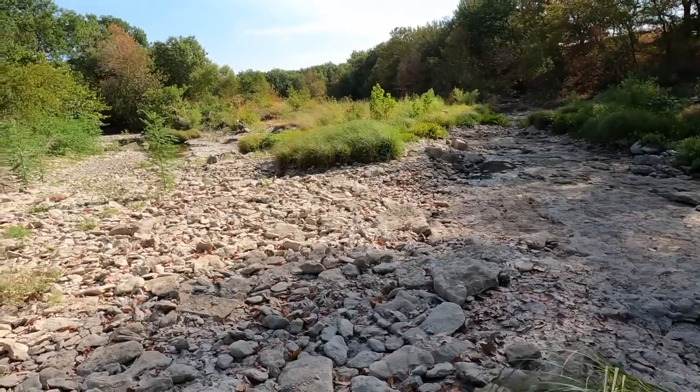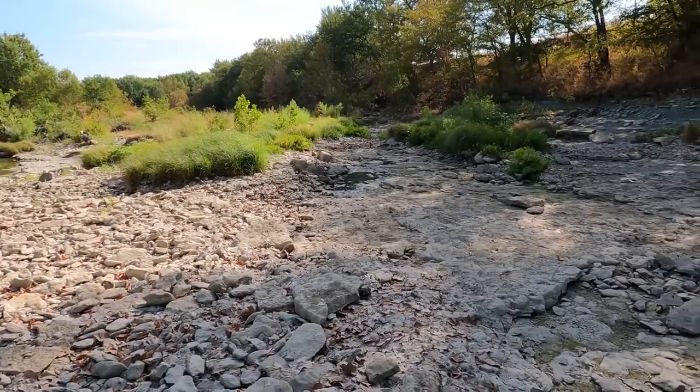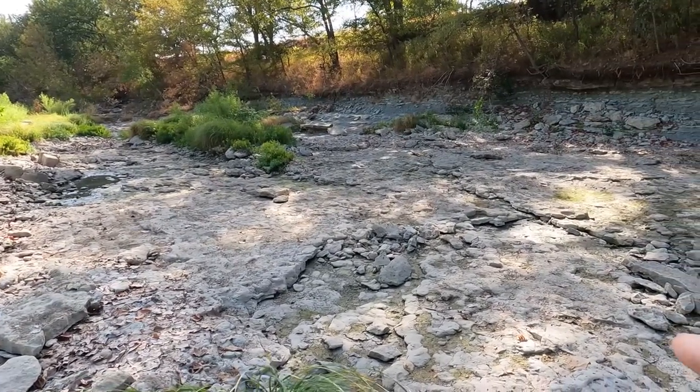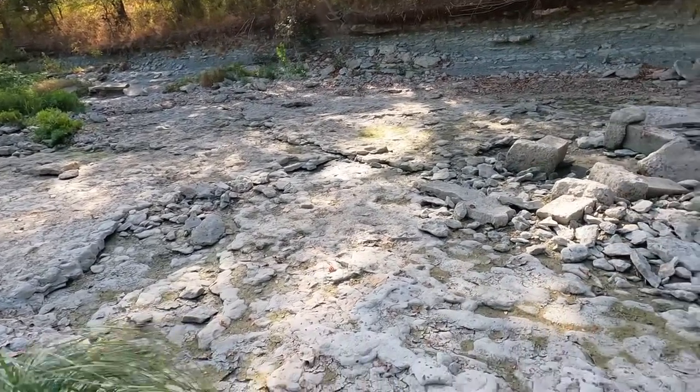At the rapids, normally there's rapids here, all of this is now dried up. I don't recall this being so dried up. Might be able to find some goodies right in here. Oh, look, here's one.